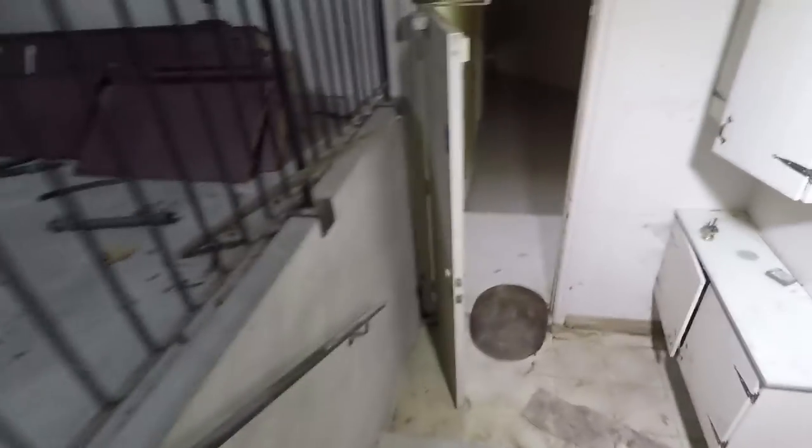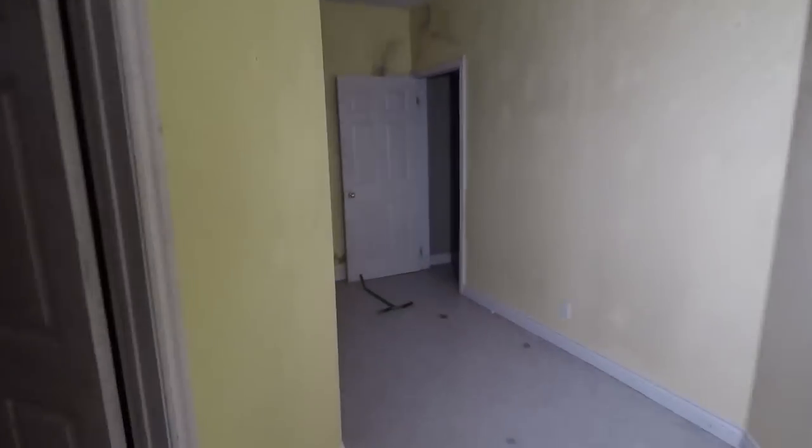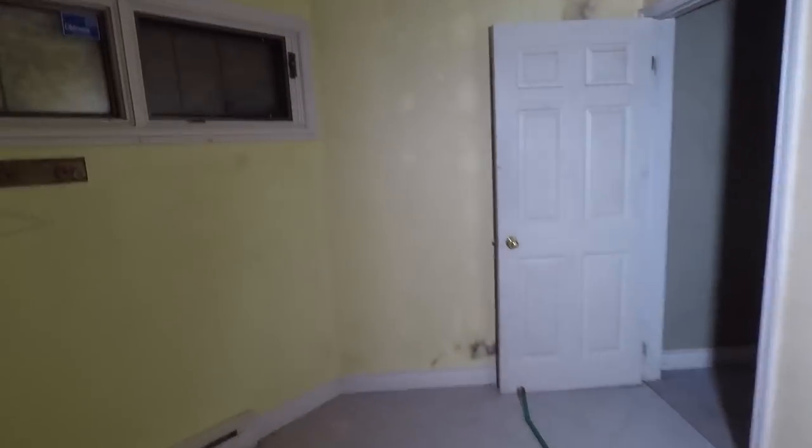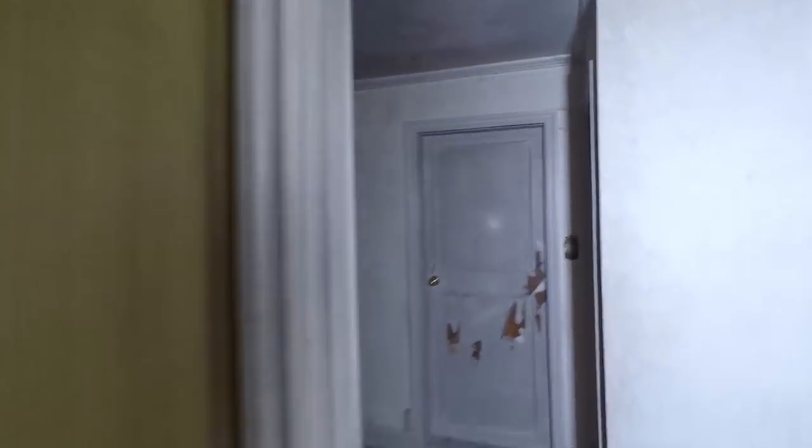Back down. Now we got to be careful, because if we go upstairs, Urbex Carlo's using the bathroom, I think. So we don't want to run into UBC doing the deed. Here again. My hands are freezing. It's so cold.